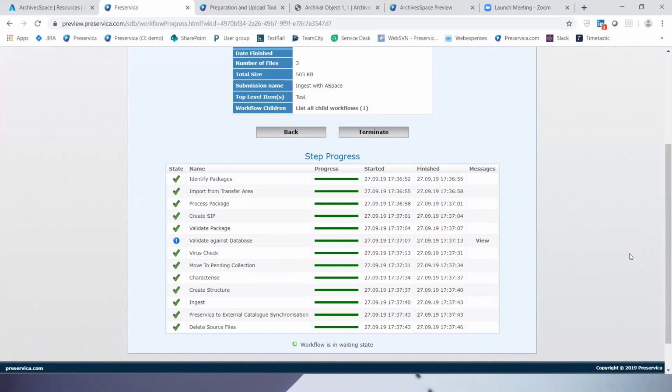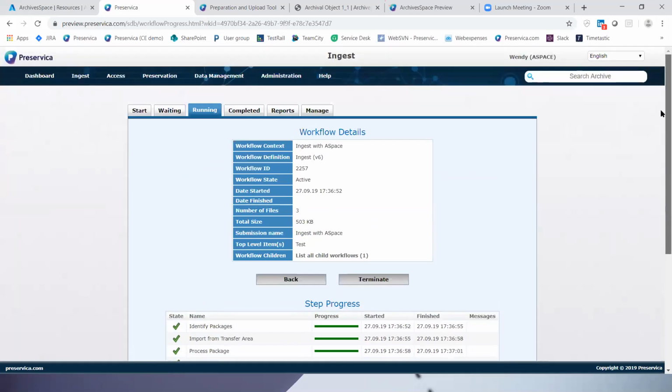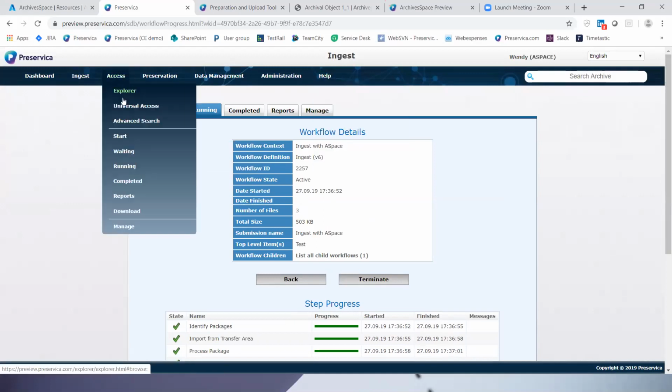Then it will do the final linking. And what we do in that process is we exchange a bit of data. ArchivesSpace is the master in all of this. So it will take the data from ArchivesSpace and copy the metadata back into Preservica. It will look at the structure and copy that structure back into Preservica. And it will just pop a little bit of data into 1 or 2 areas for me into ArchivesSpace to record that for me.